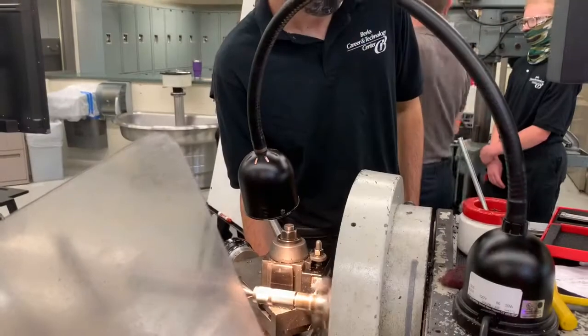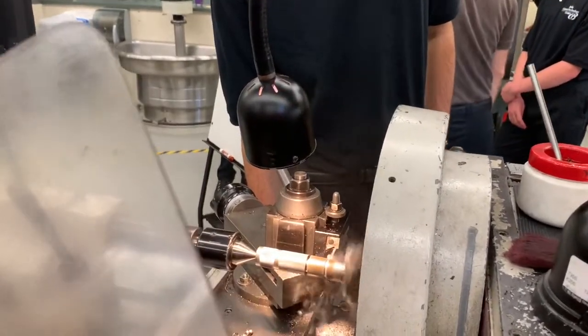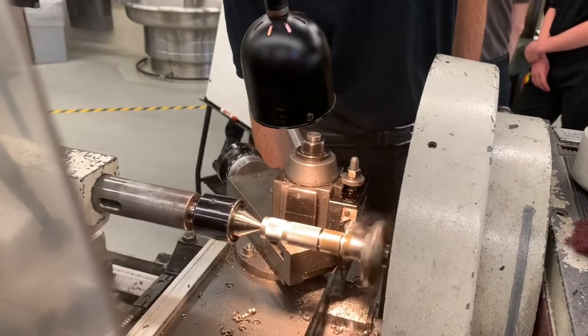Skills like this can be put to use in different manufacturing careers like aerospace, automotive, motorsports, or medical device manufacture.